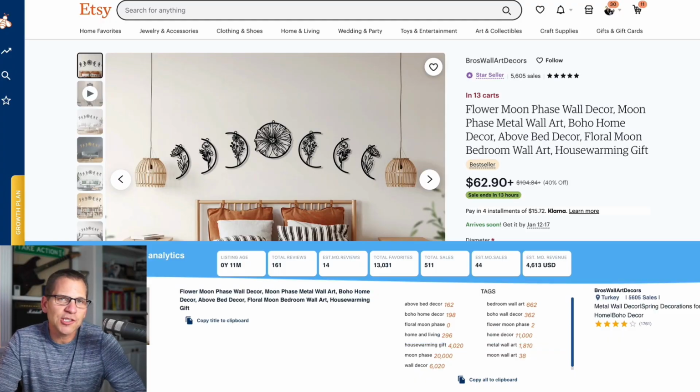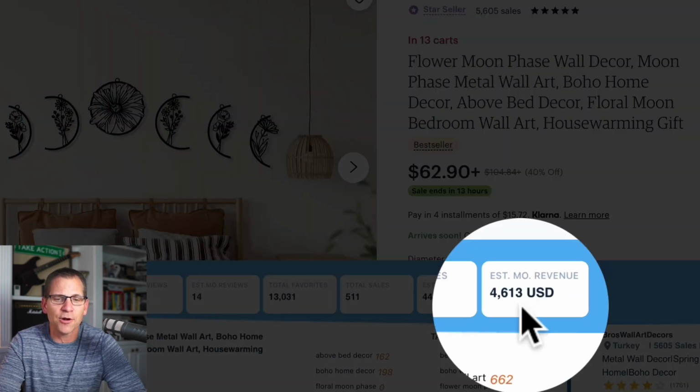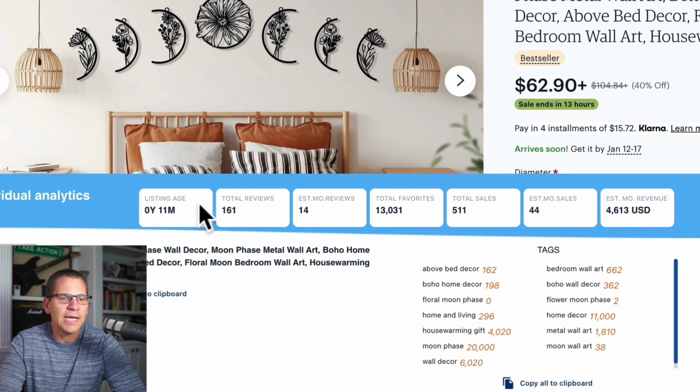Now, because we were just talking in that same category, I wanted to show you another product that's doing very well in this niche. So this here again is moon phase. It's a flower moon phase wall decor. Well, it's selling for $62.90. And it has done $4,613 in estimated sales in the last month, 44 monthly sales. But again, this is selling for $62.90. The other thing to pay attention to is this right here. It's only 11 months old.